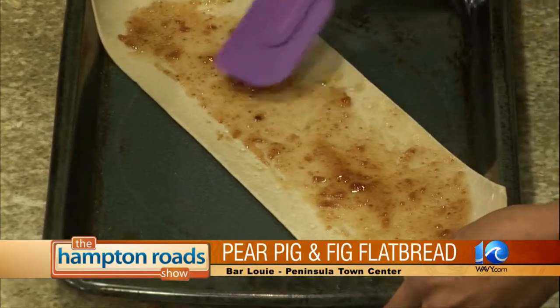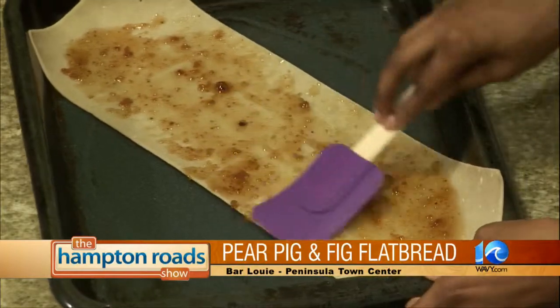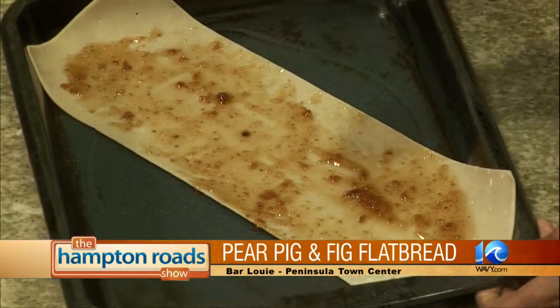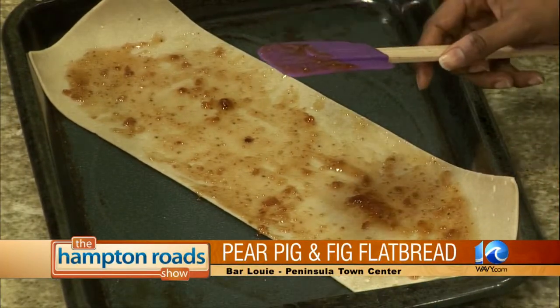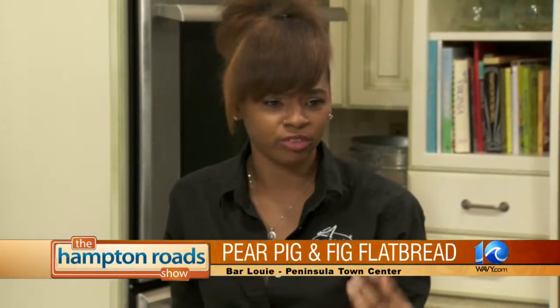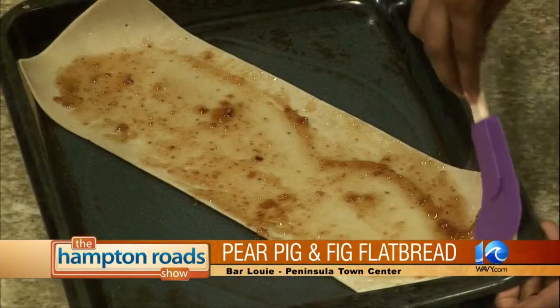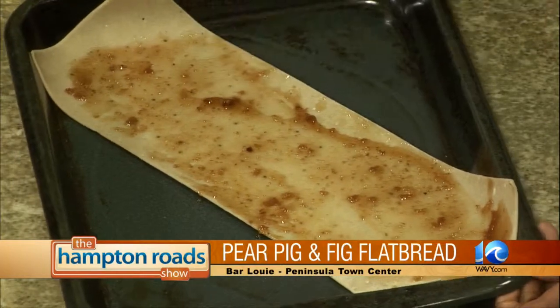Now, how many other flatbreads do you offer, and what do you offer? We have another flatbread called the BLT flatbread. It's another limited edition flatbread. It's really like a cold flatbread. Think of a BLT, but on a flatbread. Well, when you said BLT, the first thing I thought of was BLT. Yeah. Okay, so the fig drizzle's down.